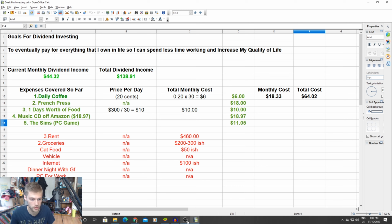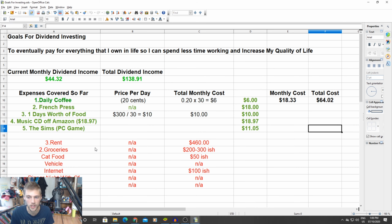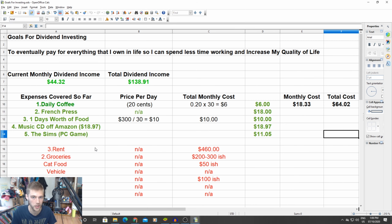But one of the main goals for this portfolio was basically to increase my passive income and eventually, hopefully at some point in time, get to the point where my dividend stocks can pay for everything that I spend in my life. So pay for all my expenses and I can live off my dividend stocks 100%. Now realistically, this might take a long time to achieve, but at least in the beginning, maybe we can get our monthly income up and we can start paying for simple things and start making my life easier.